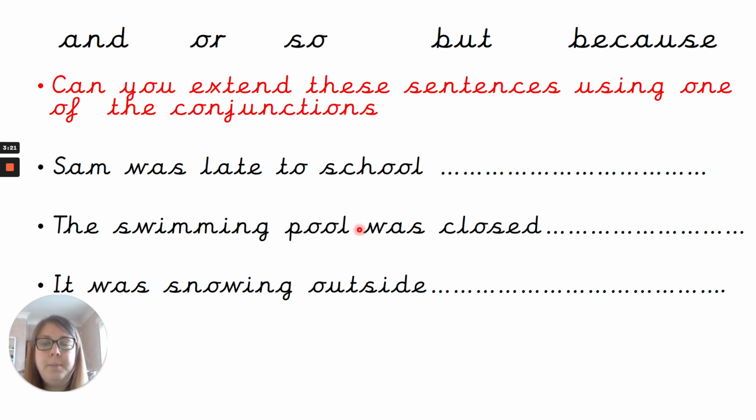Next one. The swimming pool was closed. And again, use the conjunction to extend that sentence. It was snowing outside. So again, use a conjunction to do that. So I want you to continue three of my sentences with a conjunction. And then I want you to make two of your own and use a conjunction within two of those sentences. So do mine first and extend them with a conjunction and then the rest of the sentence, and then choose two of your own. And again, make sure you use and, or, so, but, or because. Have fun.